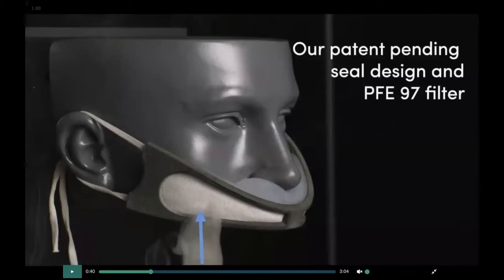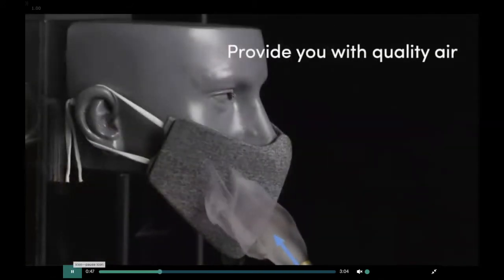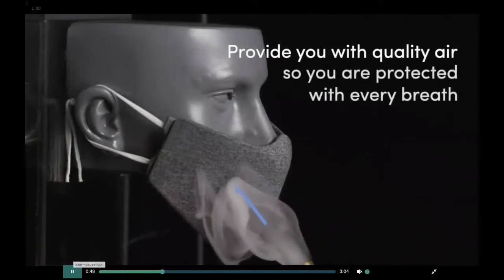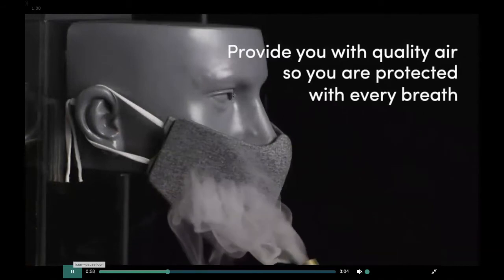With our patent pending design and our PFE 97 filters, we are able to give you that seal that you need in order to be completely protected. And it really channels the airflow through the filters so that all of the air that you're breathing is filtered properly. And I can see from the way the smoke is moving, or that I'm calling it smoke, it's probably another, but it's protecting your every breath, as it says here. Yep. So we are a multi-part system. As you can see, we have the bit underneath and then the shield that protects you above.